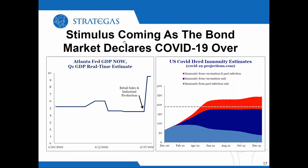We're also seeing that we're going to get close to herd immunity on COVID right around the first week of May. This is the combination of people who've gotten immunity from a past infection, from the vaccines, and from the combination of the two. We believe the U.S. economy will reopen before herd immunity happens. As more people get vaccinated, they start to take on greater risk and they start to become more mobile. And that's really been the big trade in the market over the last couple of weeks, this acceleration of the reopening. And I like to say the bond market is declaring COVID-19 over. That might be a bit premature, but that's essentially what's happening. And if we can look at the next chart.